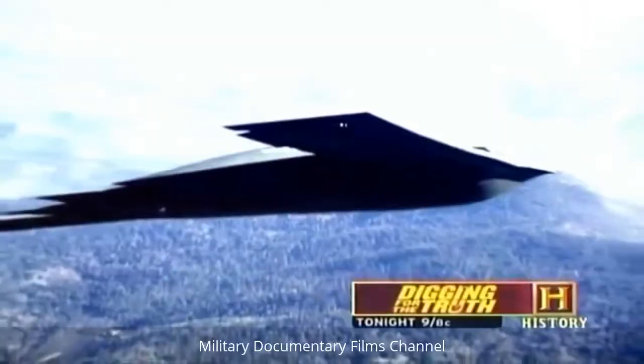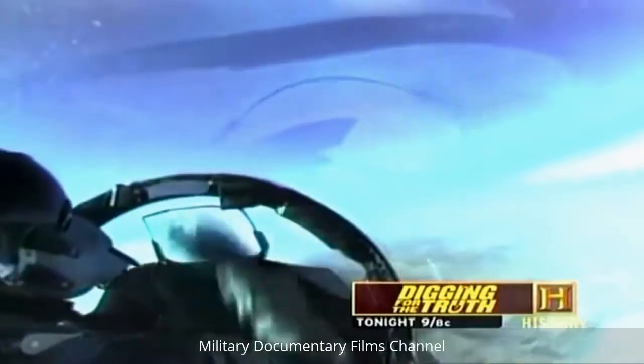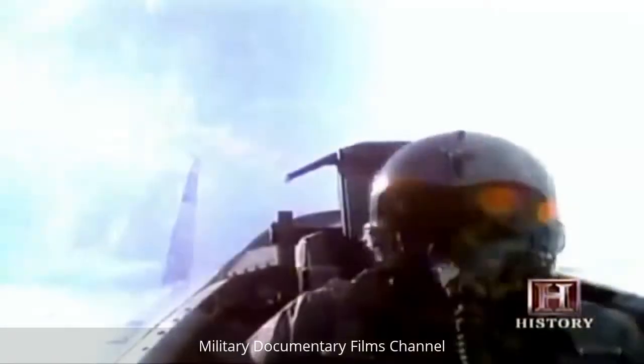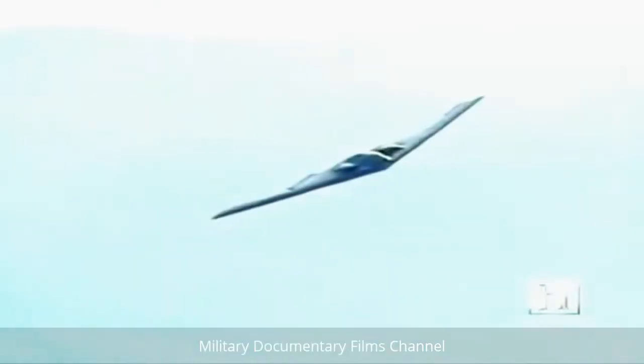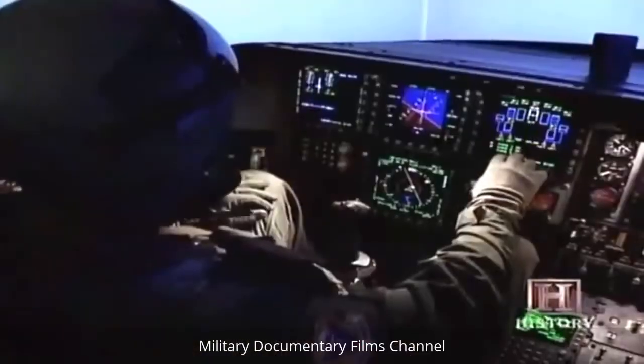It's a different aircraft. You know, the F-15, I equate that to a Corvette or a Porsche. You're pulling G's. It's all about aggressive maneuvering, trying to get gun on or get missiles on to your adversary. And the B-2, I'll equate more to a Cadillac or a Lexus. It's very smooth, but it has incredible systems, incredible capabilities.